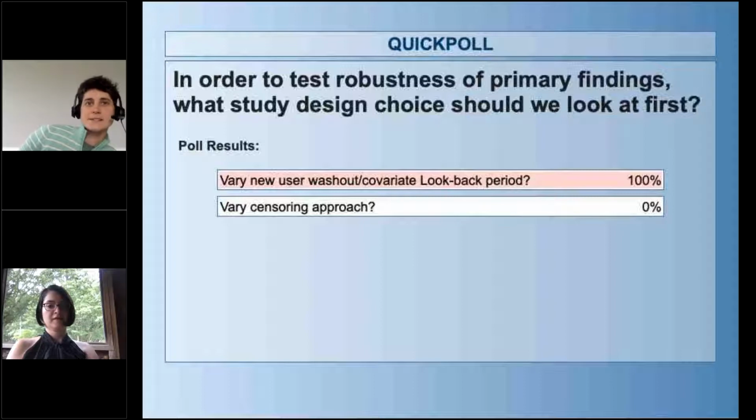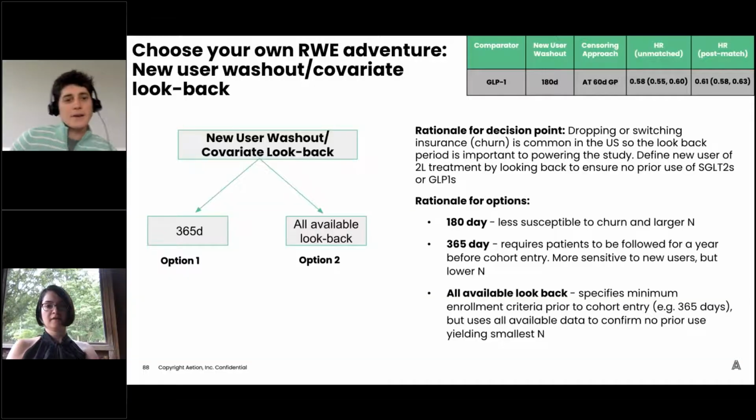All right, can we go back to the slides, please? Awesome. Okay, so here's just a quick level set. I'll walk you through how this slide is represented. In the top right corner, we see the results of the primary analysis, right? The main comparator was GLP-1. We had a new user washout of 180 days, and you see our hazard ratios here.